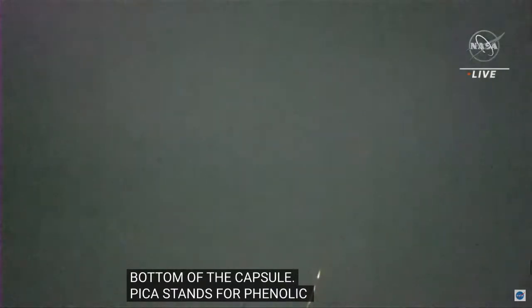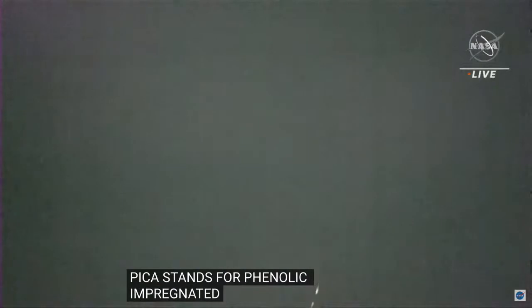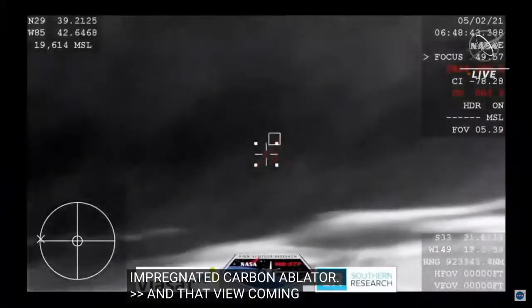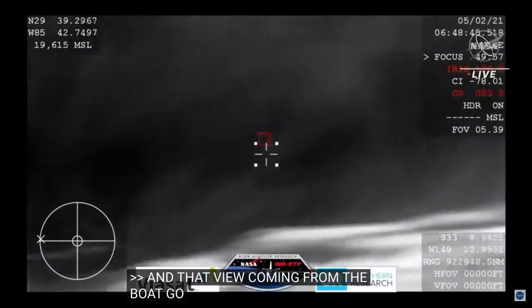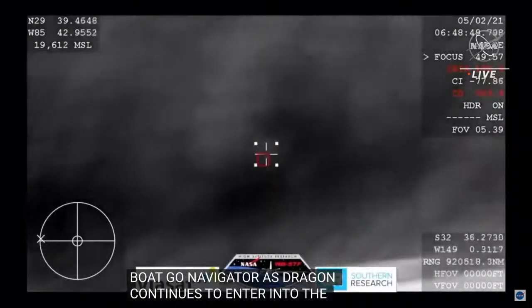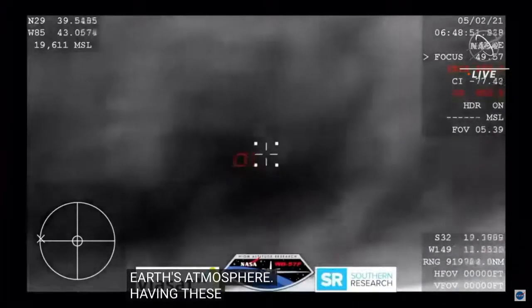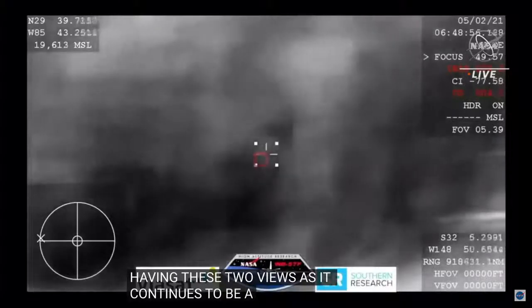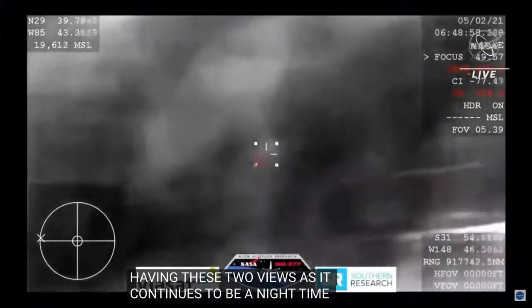And that view coming from the boat, Go Navigator. Crew Dragon continuing, as you said, to enter Earth's atmosphere. So, having these two views right now, with it being a nighttime splashdown, pretty exciting that we're getting two good views upon re-entry into Earth's atmosphere.